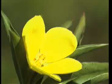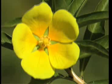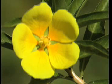Okay, this waterweed is all over the area. It's taking over this little pond, very invasive. This particular plant, called Ludwigia, is all over the world and is not fun to have in your pond. This plant is unusual in its family. Most members of the family have 4 petals.